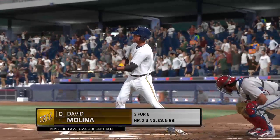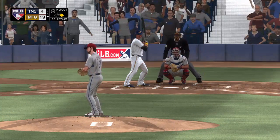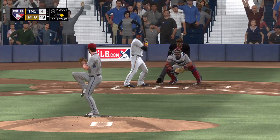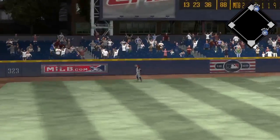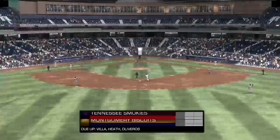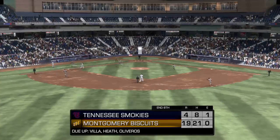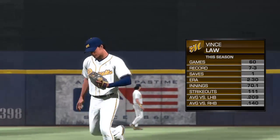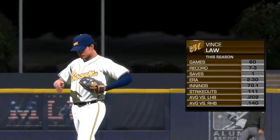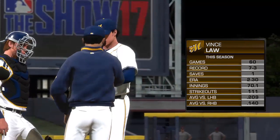Into the box, David Molina. First baseman, David Molina. First pitch coming, here it is. Fly ball to straightaway left. Acosta is after it, and that retires the side. Vince Law comes on to start the inning, and he'll have a huge lead to work with. Number 36, Vince Law.